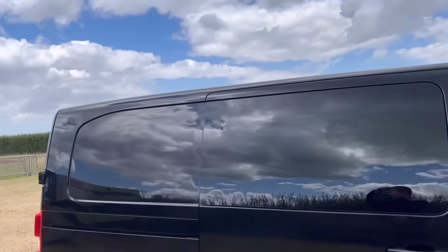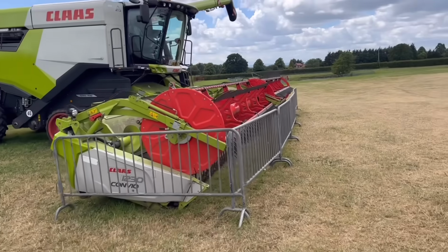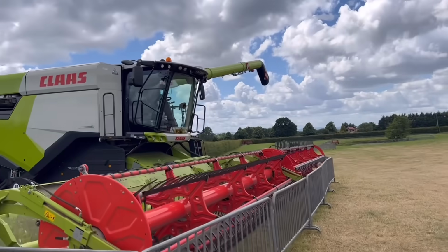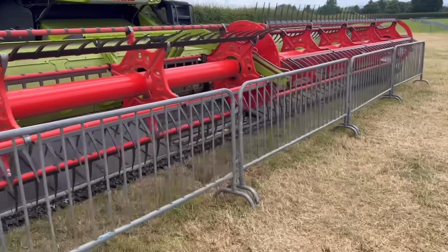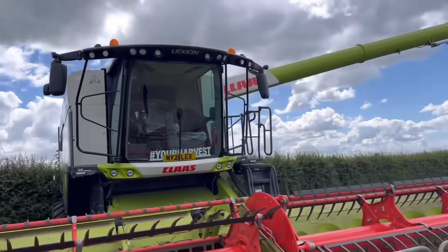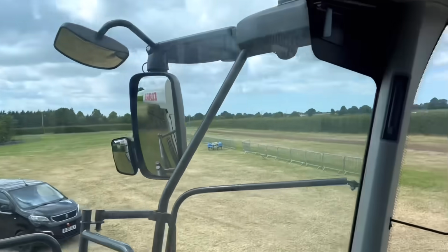The field is empty bar the combine, so we're going to move this fence in and fold it up. Take the auger in. I don't know where my banner's gone. The banner on here, didn't we? Header is off. Let's roll.